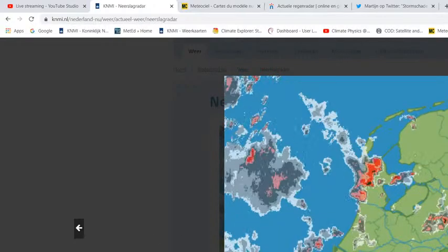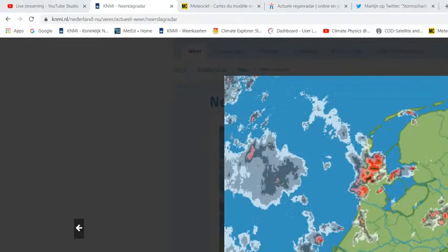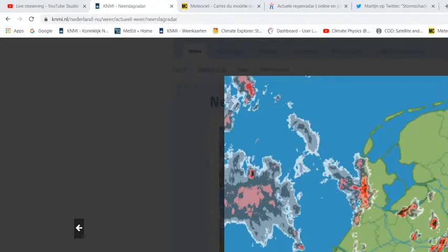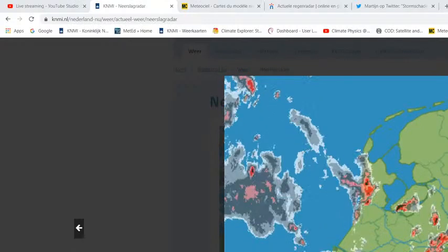We were talking about this off-stream, that it can be something dangerous, because it looked like this and now it looks like this. It has a really strong hook echo, and before it looked like this. So it is showing off some sort of a hook for at least more than 20 minutes. This can be dangerous, and some radars show a strong mesocyclone over there in these cells.